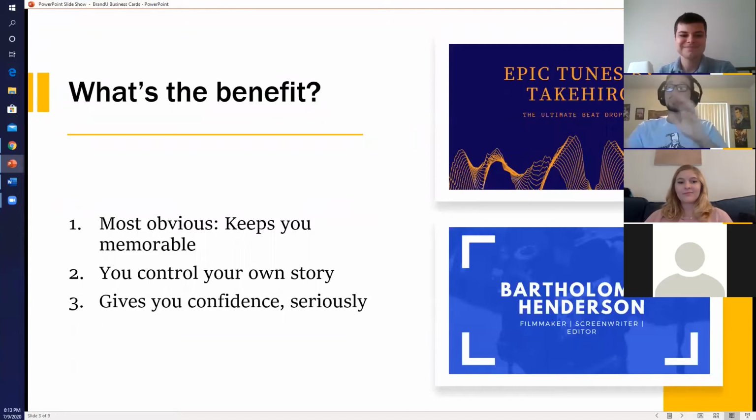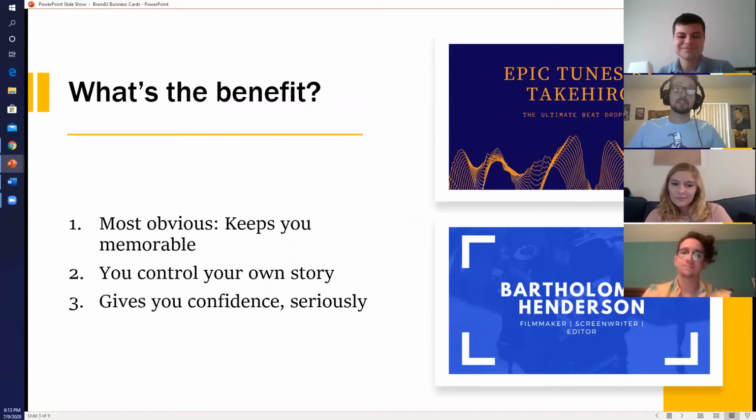The second benefit you can get is creating your own story. It's a follow-up. It's meant to keep them going. It's meant to keep them interested. When you have control of your story, you're able to show who you are, what you stand for, how they're going to keep you memorable, which goes hand in hand with number one.